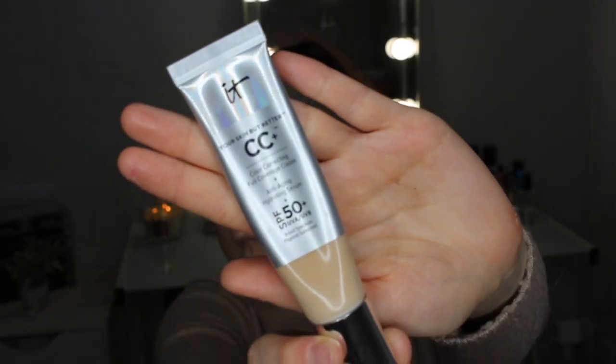I'm going to be starting with the complexion products and this product is absolutely amazing. I've been raving about it and talking about it a lot in my tutorials, and it actually is the IT Cosmetics Your Skin But Better CC Plus Cream Color Correcting Full Coverage Cream Plus Anti-Aging Hydrating Cream. This product is so good. It glides so nicely on the skin.